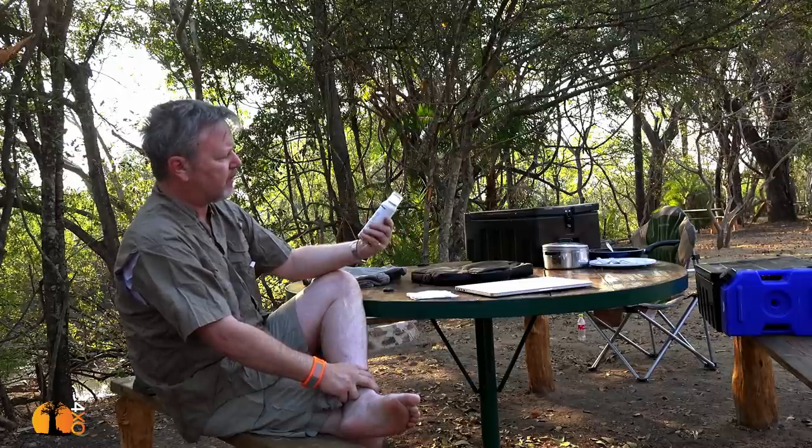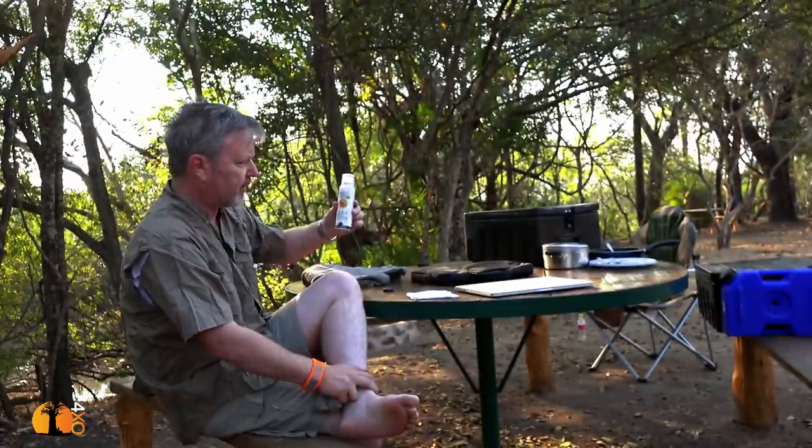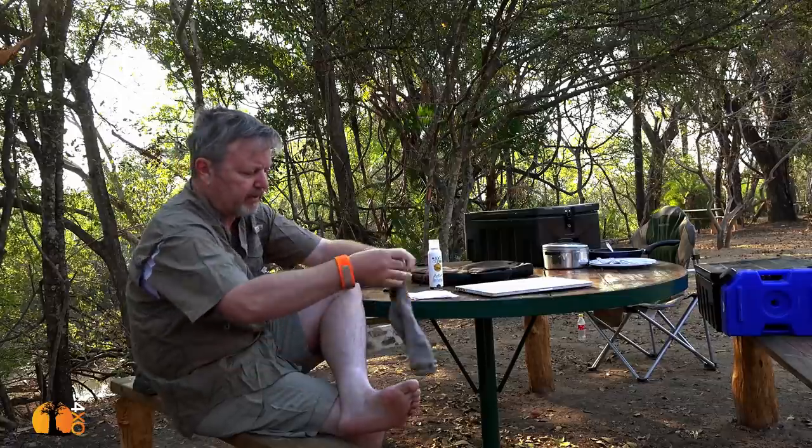But considering how little there is in the can and its cost, I would say it is not good value for money. It was expensive. And we've almost run out of it. I only bought one can, which is not going to be enough for us. So I'm going to have to try and get some in Lusaka.